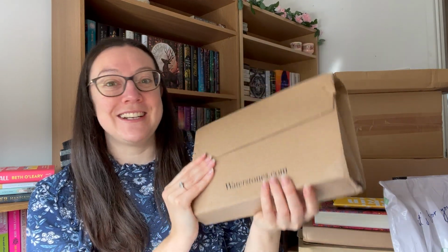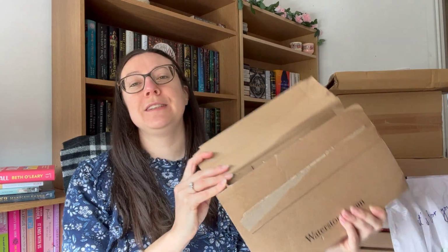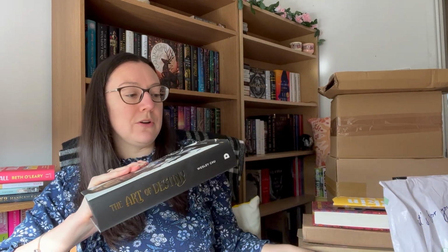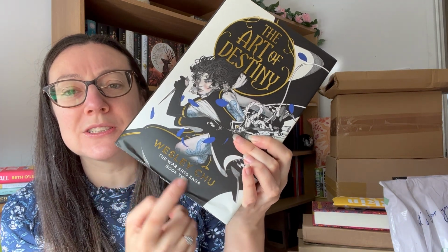Anyway, next one is a waterstones.com. I'm going to assume that this is a pre-order, maybe of a special edition. Oh my gosh, look at this sprayed edge. I know exactly what this is. So this is the next book. Oh my gosh, it's creased at the bottom.